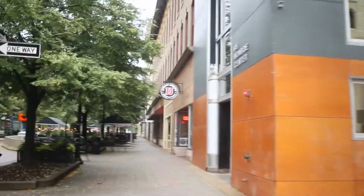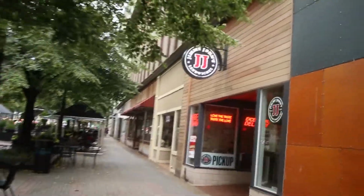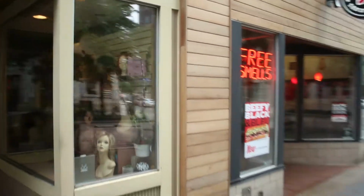No, here's the Jimmy John's. That was off by a block. We also have Soho Sushi just across the way here. There's the Jimmy John's. There's a wig supply store here. It's kind of interesting. And this used to be a high-end market, but is now closed, unfortunately, since the pandemic.